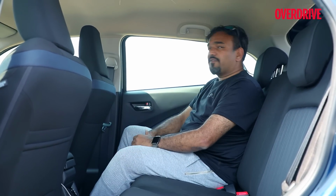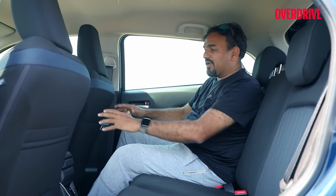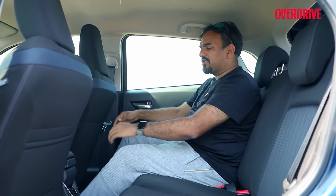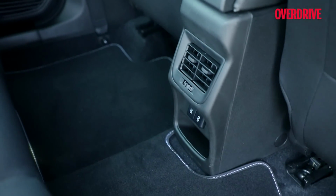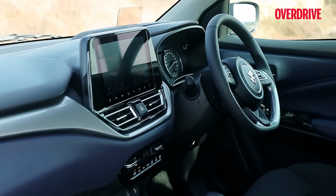Visibility outside of the window is quite good. Overall, the headroom, the knee space, everything is quite nice. This seat is set to my driving preference and I have plenty of knee room. So this was always a concern with Maruti's hatchbacks, wasn't so much with the Baleno, and that continues because nothing has changed in terms of the space because this is still based on the previous platform of the Baleno.